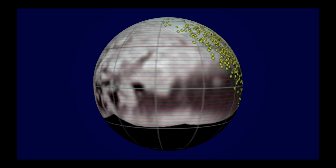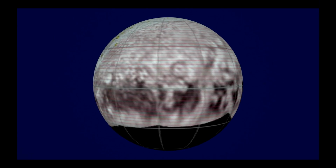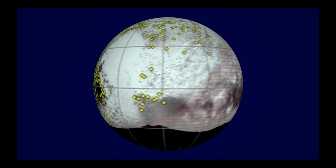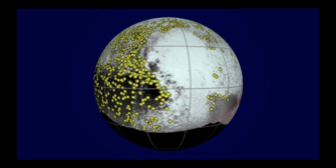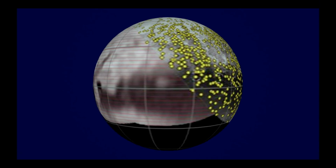Now this big swath with the red lines going across, it's not that there are no craters there, it's that we were too far away at the time to measure them reliably. So they didn't try and do that in this study. They only measured them in the region that had approximately the same amount of resolution where they could get down and see the craters. They've found thousands of craters on Pluto up till now.